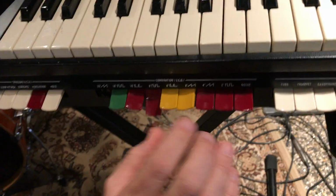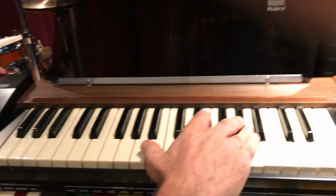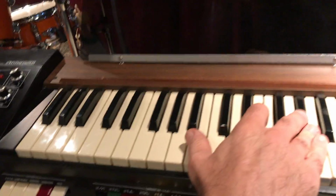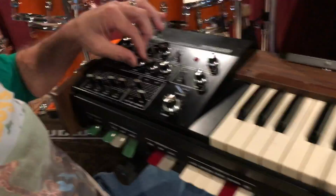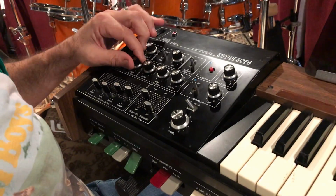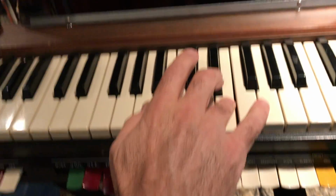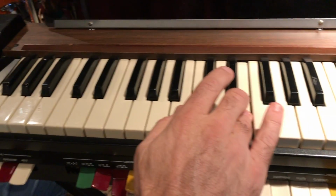One of the things that's great about this instrument is it just makes some great lead sounds that are your classic monophonic synthesizer sounds that you would hear in popular music from the 70s. So you've got a really nice vibrato that you can bring in. The filter, you can open up the filter.